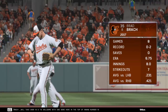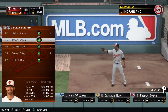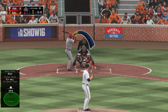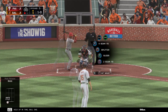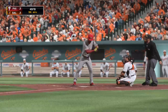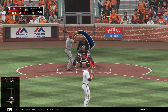Brad Brock will take over in a tie ball game with one gone here in the top of inning number 9. Brad Brock. Check swing, but he held up in time. Ball 1. Bases are empty, one man out. And 2-0 as this one's taken low. Well, he's showing pretty good patience here for a rookie. Those were 2 tough takes, but he's got it to 2-0.